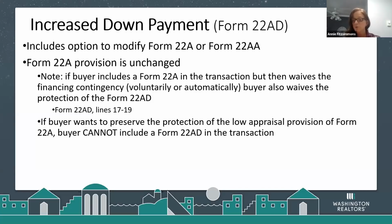And the 22AA goes on to say that if the appraisal comes in low, buyer can terminate the transaction. So if you have a 22AA in the transaction, buyer may also want to include a 22AD. The AD would say that even if the appraisal comes in low, I'll bring in X amount to get up to the purchase price. If we don't get to the purchase price, then I can terminate the transaction.